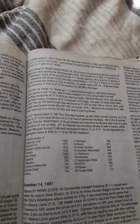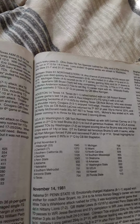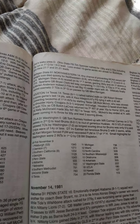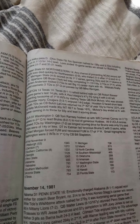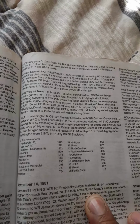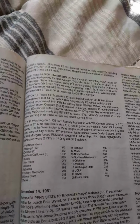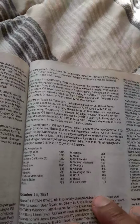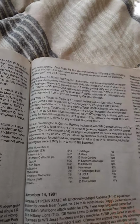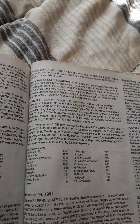The Houston offense faced a short field for both touchdowns as cornerback Butch LaCroix returned his 7th interception of the year 10 yards to the Horns' 22-yard line. And defensive end Kelly McDonald made a 30-yard interception return to Texas' 16-yard line. McIver's day ended at halftime with Brewer coming in to throw for 93 yards and lead 3 scoring drives.